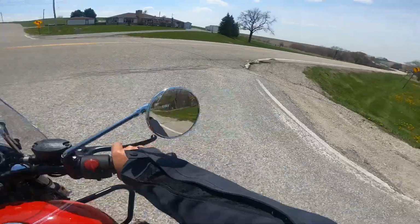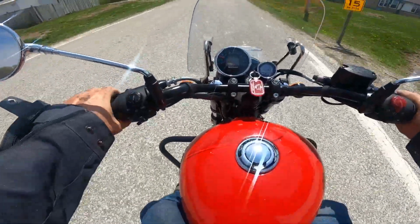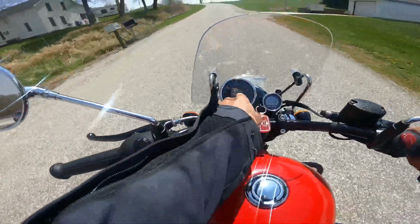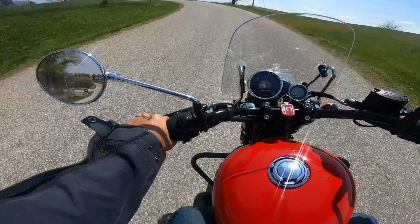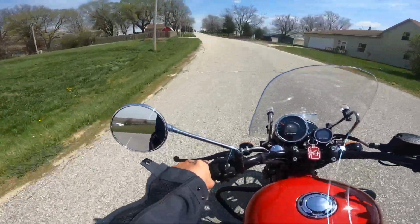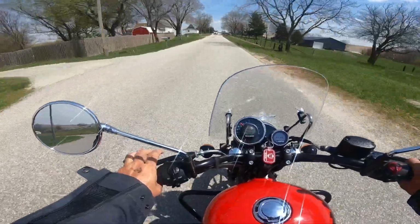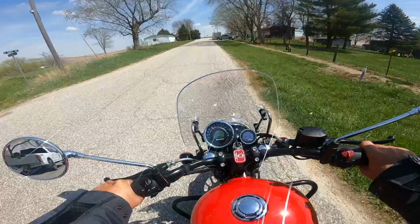These are such polite bikes to ride, especially in stock form like this. Has a gear indicator. Hey, that's nice. Pulls very well. I mean, look at that. We're going up a hill. I love it. Good sound. What a hot rod.